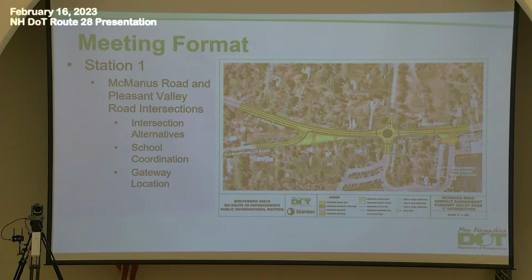The other thing that we have at McManus and at Pickering, the station in the corner, is we have some traffic simulation models. So what we're showing on one screen will be each of the alternatives with traffic moving through the roundabout, the striping, the stop control, the signal, whatever the alternatives are at each one, essentially at the same time.